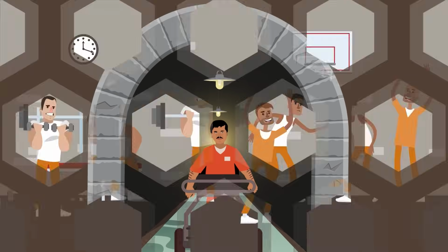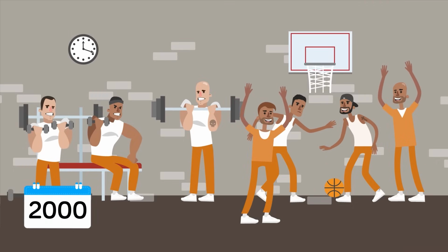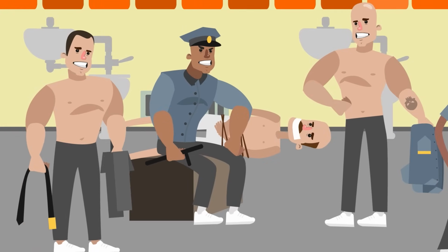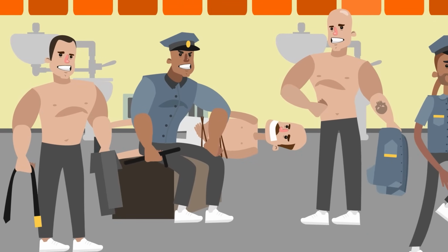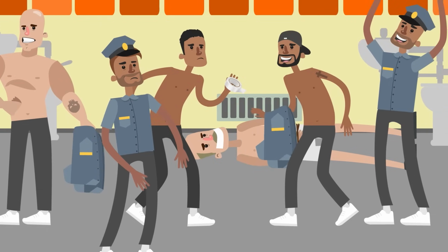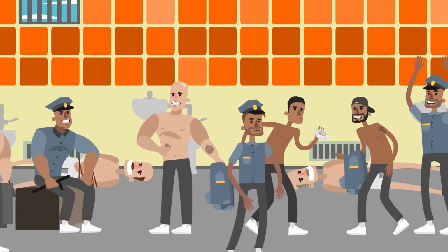Take, for instance, the Texas 7. They escaped in 2000 from the John B. Connolly Unit, a maximum security state prison in the state of Texas. Their escape involved overpowering 9 civilian maintenance supervisors and 4 correctional officers as well as other inmates. Once they had those guys restrained, they removed their clothes and changed into them. They then left their victims gagged and tied up.